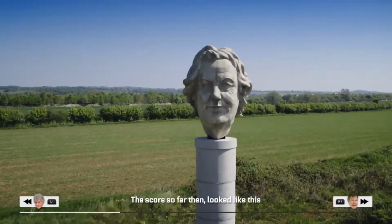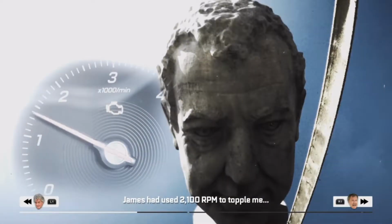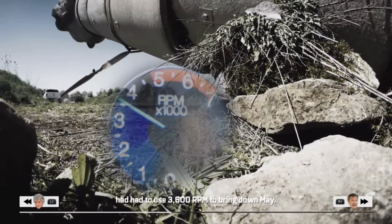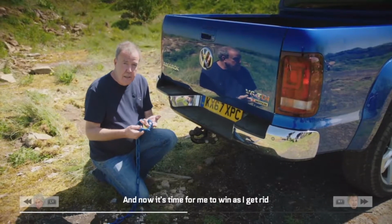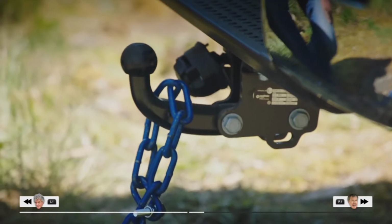The scores so far, then, looked like this. James had used 2,100 RPM to topple me, whereas Hammond, despite his bigger engine, had had to use 3,600 RPM to bring down May. And now it's time for me to win as I get rid of the last of the country's hated dictators. Dick Pot. Dick Pot.